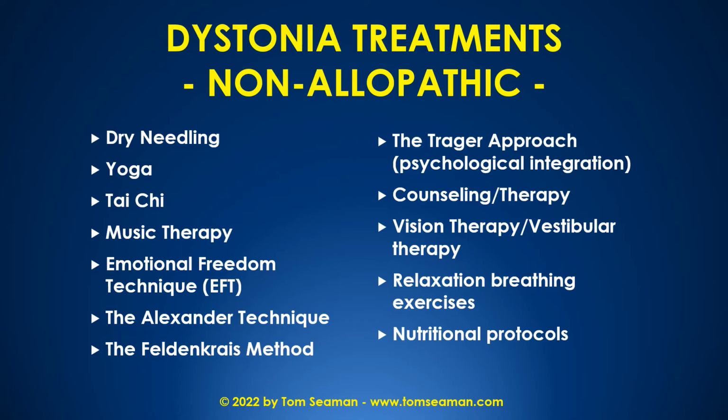So allopathic and non-allopathic approaches are all described in my book, in terms of what they are and what they can do to potentially help you. So if you want to learn about that in more detail, you can go to my book.